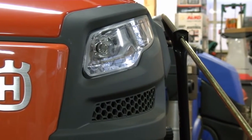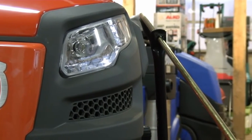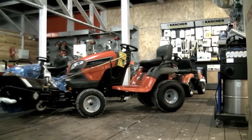But today our attention is attracted by a very interesting machine for work and household. The Husqvarna YTH 224 is a full-scale garden tractor. It's bigger and more powerful than a lawn tractor.